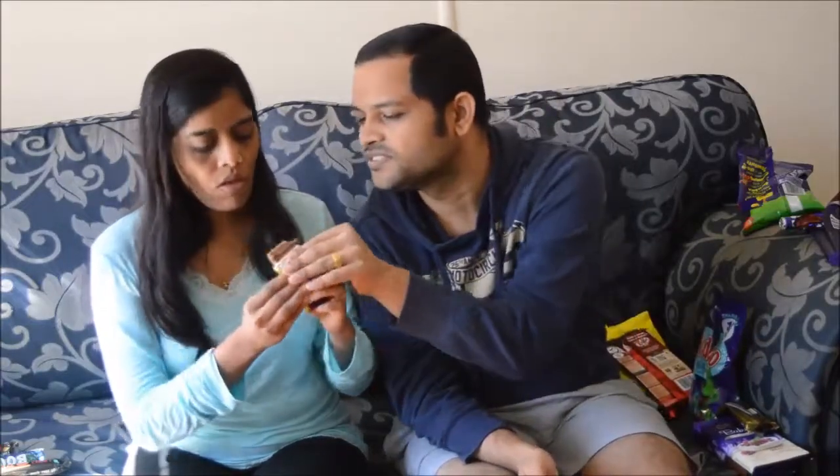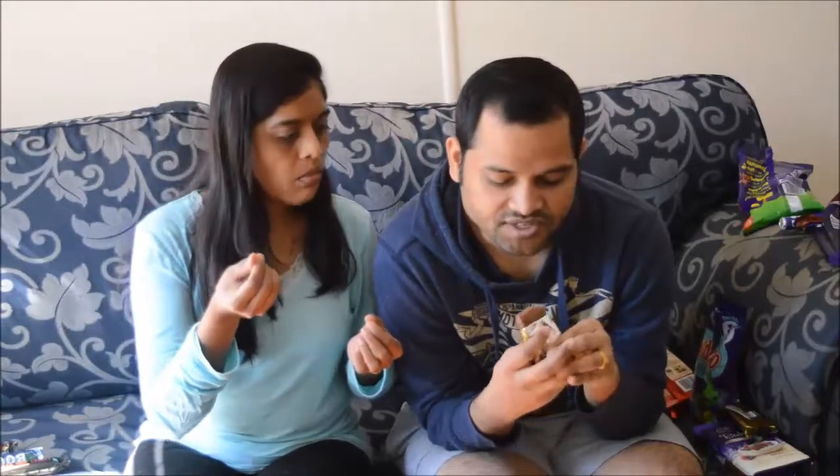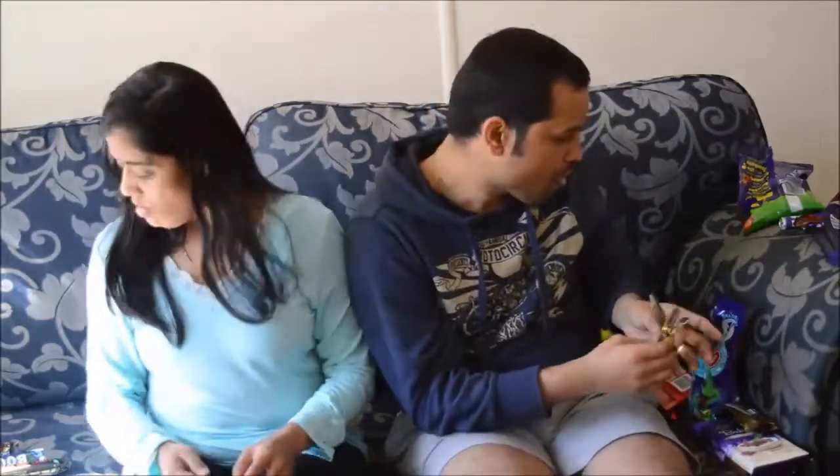How is it? Inside it has a jam. There is a jelly kind of thing inside. I don't like jelly, so cherry inside chocolate doesn't taste good. No, it's not good. It suggests jelly and chocolate is wrapped inside. I'll give it a 6 out of 10.